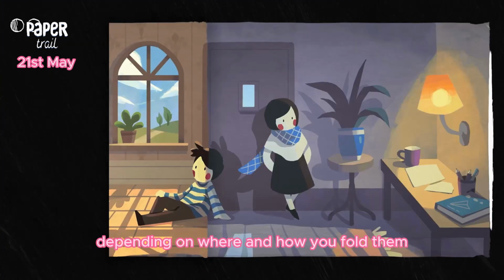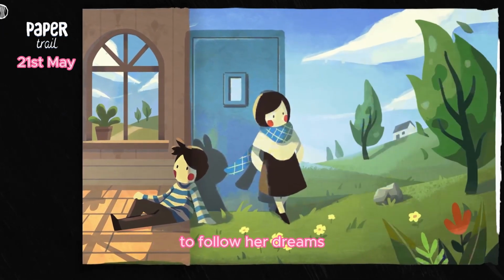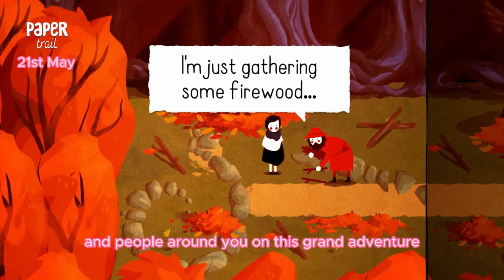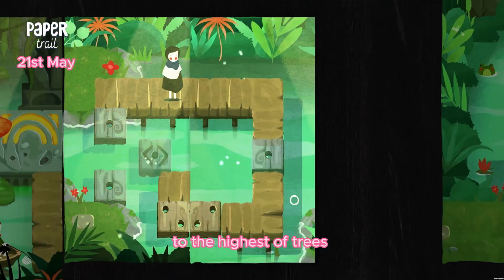The story may hit close to home for many of you as you follow along with Paige's journey of leaving home for the first time to follow her dreams and chase the pursuit of her studies. There is so much for you to learn about the world and people around you on this grand adventure, with so many different environments to see, ranging from the darkest of caves to the highest of trees.